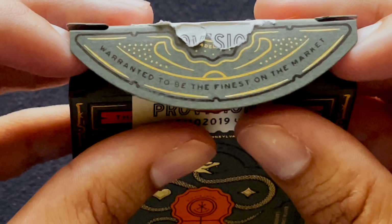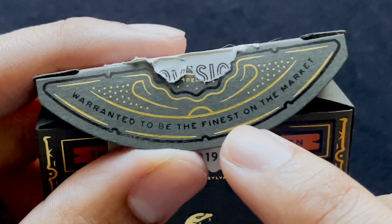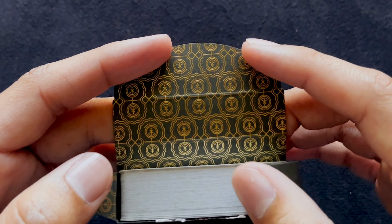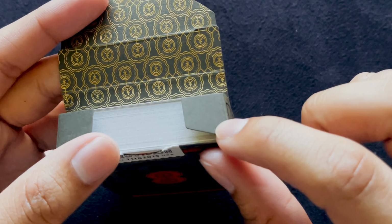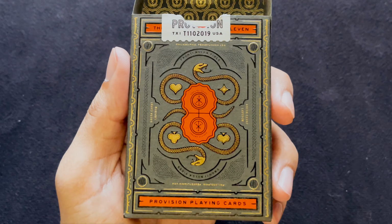We have here on the tab this nice little artwork and dotted work that says warranted to be the finest on the market. And then the inside has this cool little Theory11 pattern, that's their logo. And the tabs have the same thing, and the tabs are just matte gray on the top. And before I get to the cards, I'm gonna show you the back because it is very misleading.